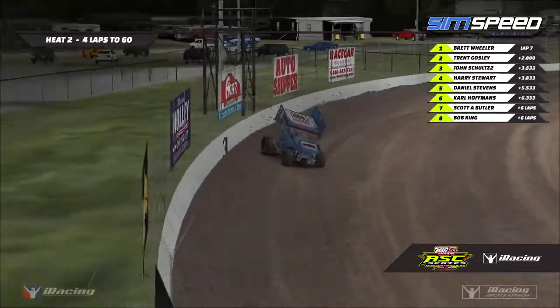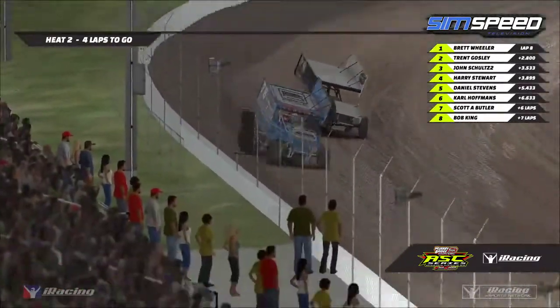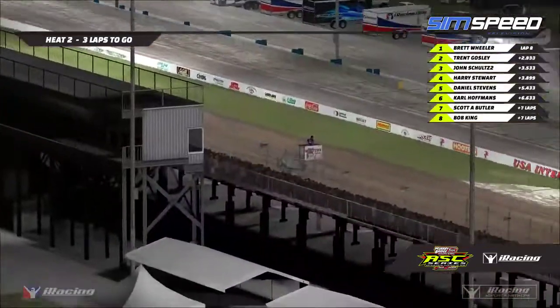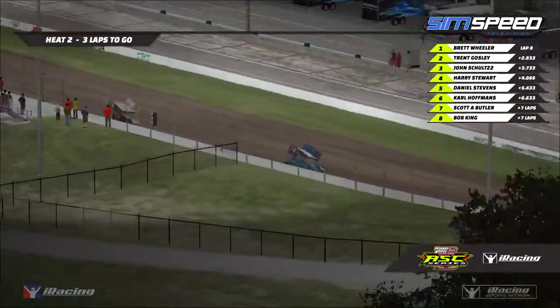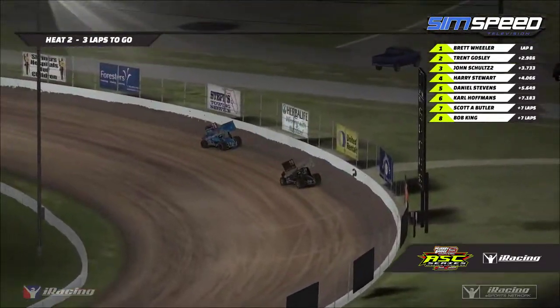If he can just get close enough, he might be able to throw a slide job, as he's actually going to do that, but he's not quite going to clear him, and Schultz will just hold on to that position. So Stewart's got some really decent pace, but he's just not quite able to get the job done. Not quite there, is he?